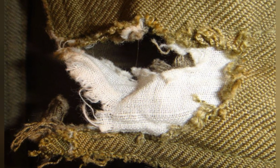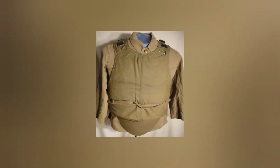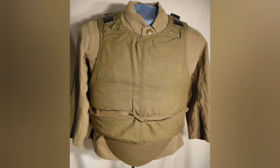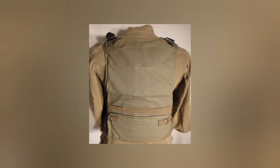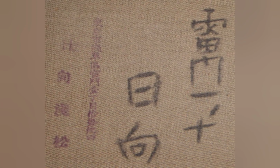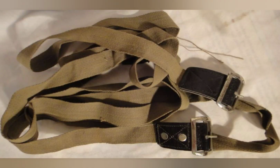The total number of Type 92 bulletproof vests produced is estimated at no more than 5,000 units. Later models continued in limited production for the self-defense forces and the police, and were used after the war until the mid-60s. Characteristics of body armor Type 92. Weight 3.6 kilograms. Armor 4 millimeters thick.